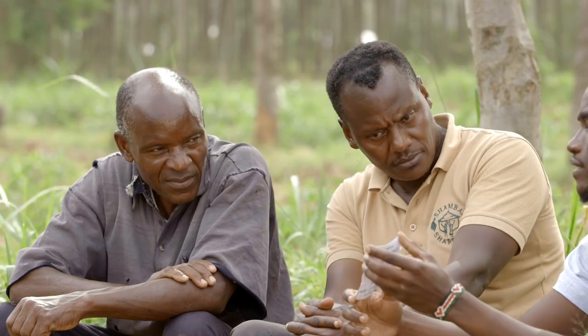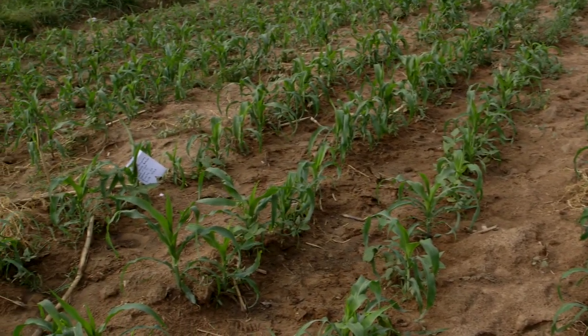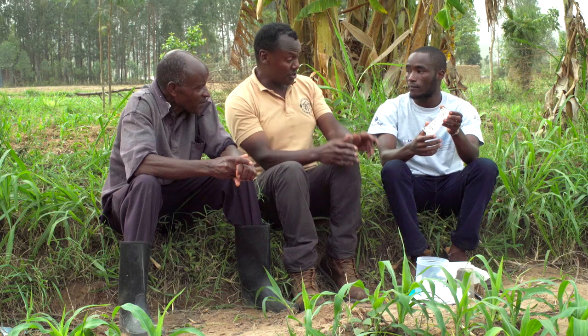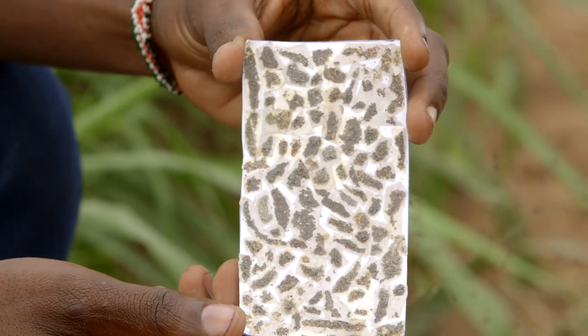So once we release this on the maize, the parasitoids start moving around looking for the fall armyworm eggs so that they can kill the eggs, okay? So the fall armyworm eggs produce some smell that attracts these female parasitoids. Yes. So they move around the field. So they know where to go. Yes. That's amazing, isn't it?